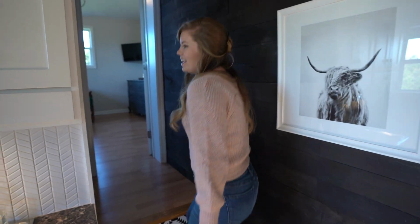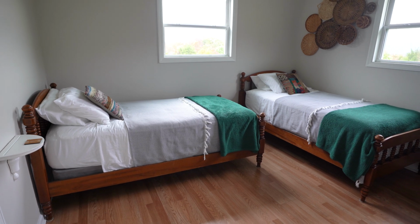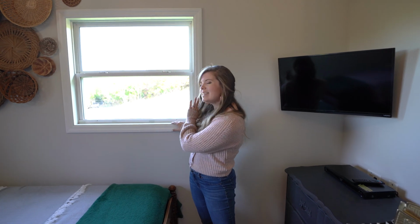It's awesome. Then coming to the first bedroom, there are 2 twin beds in here as well as a storage space for your clothes, and you can see the gorgeous views out these 2 windows. It is so cute in here.